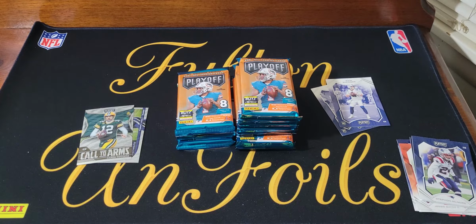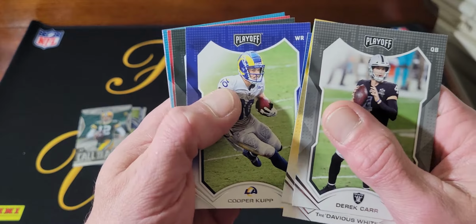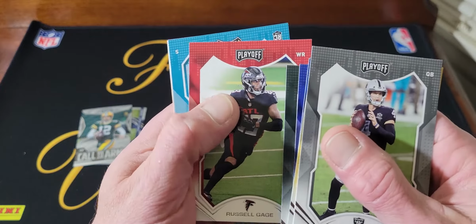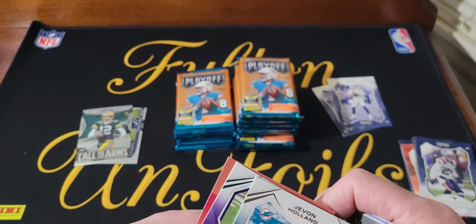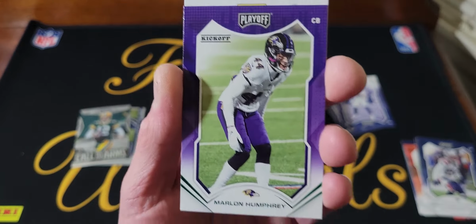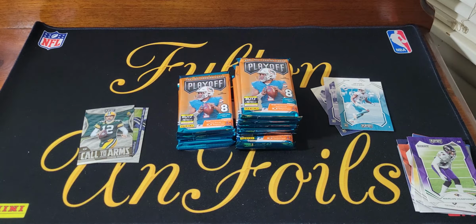Looks like no chrome in this one, so that's disappointing. Derek Carr, Chase Claypool, Davis White, Cooper Kupp, Super Bowl MVP Cooper Kupp, Aaron Jones, Russell Gage, rookie. I saw the safety, Javon Holland. And our green, no, it's green Kickoff. See the green foil down there. It's Marlon Humphrey. Unfortunately, not really too concerned about those, so that's just going in the base pile, unless it's a rookie, of course.